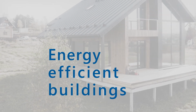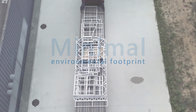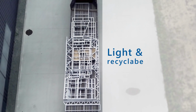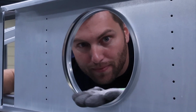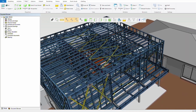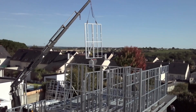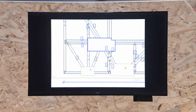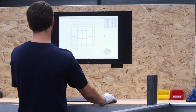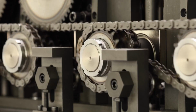Prefab frames are easily assembled and installed, offering a minimal environmental footprint, much due to the material's lightness and recyclability. Sweelco's success reflects a broader shift towards modern design software, as well as materials that promise both durability and ecological responsibility.